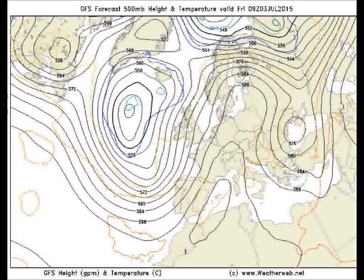This is then effectively around 18,000 feet up in the atmosphere and shown in contour heights as opposed to isobars. When we get higher heights, it corresponds to warmer air and higher pressure at the surface, and lower heights is cooler air and lower pressure at the surface. And it's a useful tool to get some information out of it without going into too much detail.